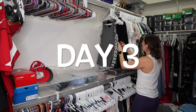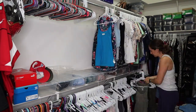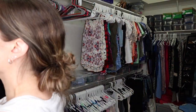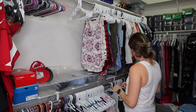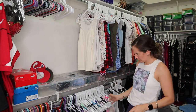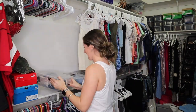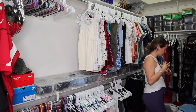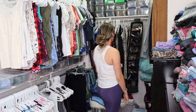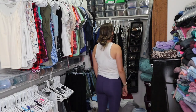All right, so here is day 3. I decided to move all of my tank tops from the bottom rack to the top rack so that they would be up there with my t-shirts. I still have tank tops on the bottom, but those are my activewear tank tops, so I'm not really sure how I was going to organize it at this point. I'm just kind of going with the flow, and I end up rearranging things, you will see.